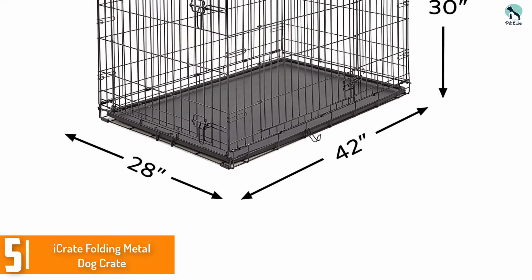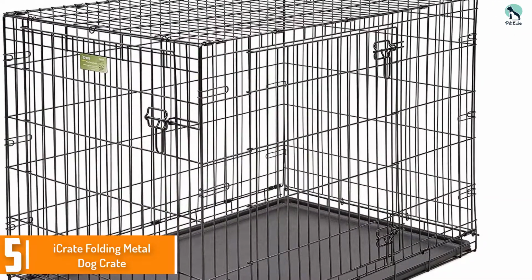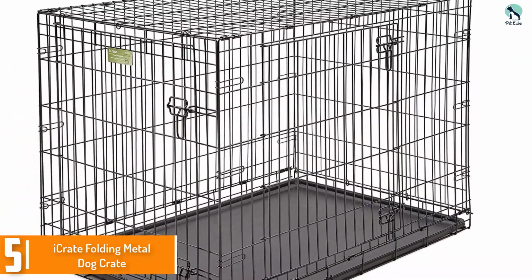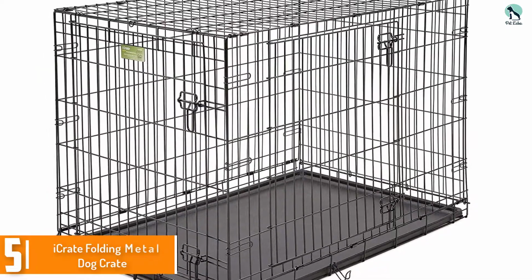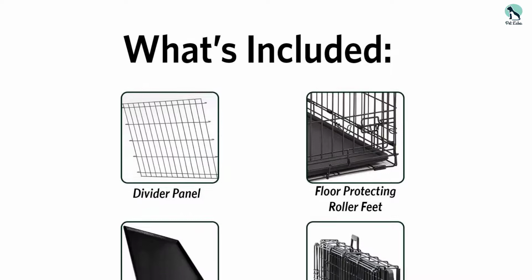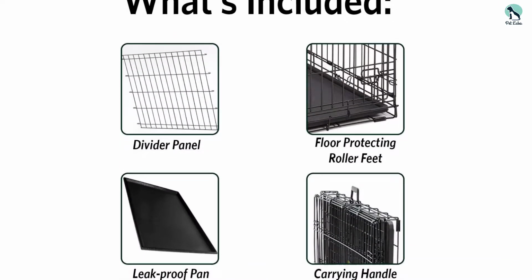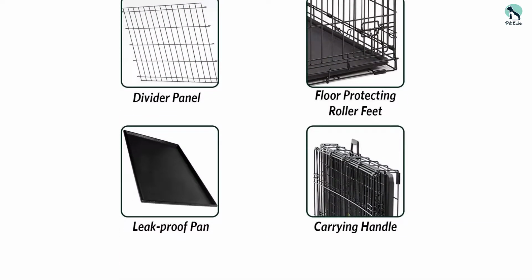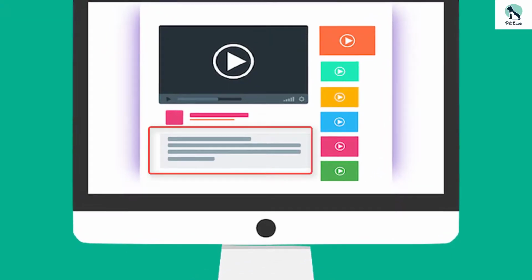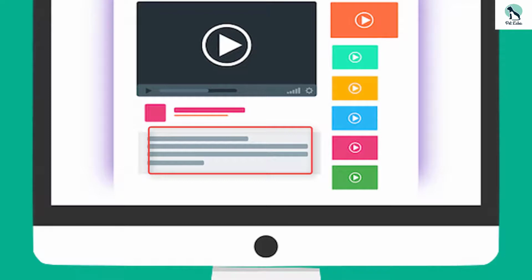It can't scratch your floor, too, as its feet include rubber rollers. The iCrate is foldable for ease of transportation and storage. Check out the description for more information about this product and latest price.